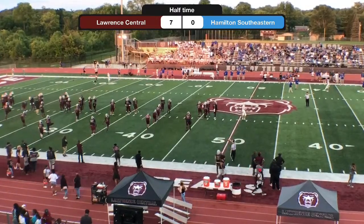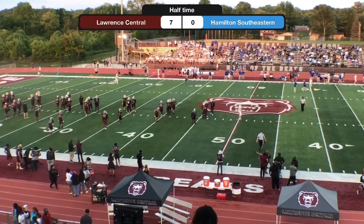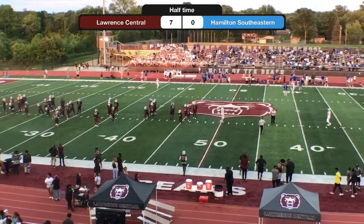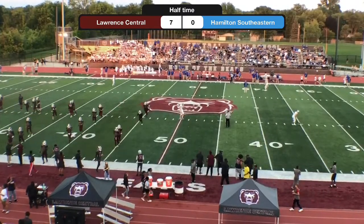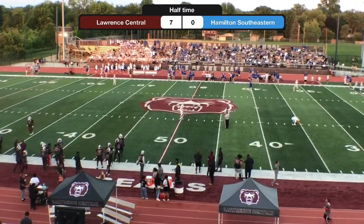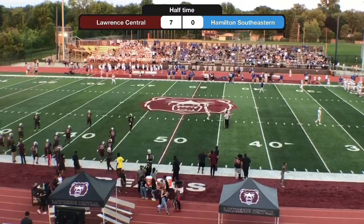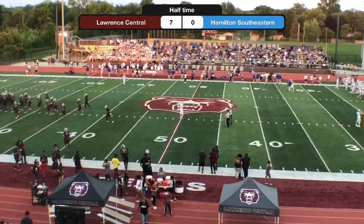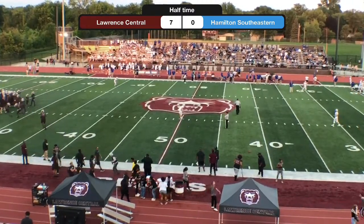But on the other end, Hamilton Southeastern also adding some fire to their players, especially during that big interception there with about 45 seconds in that first half. They got that interception, ran it over to the student section, and they were jumping over there. So a very close game, again, 7-0. This time last year, like I had mentioned to Mosey Barnes, the Bears had lost 35-7 to the Royals. Now, they were on the road. Things are switched. And now the Bears hosting Hamilton Southeastern, now up 7-0.